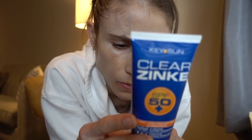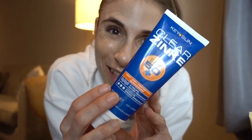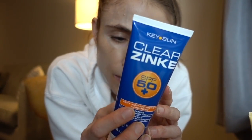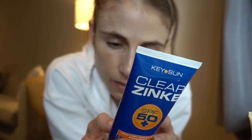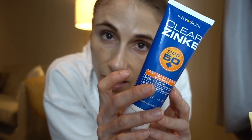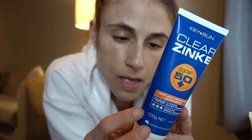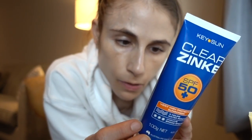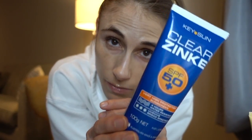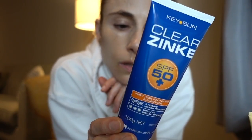Across the globe, if you will, to Australia, New Zealand, we've got the Key Suns Clear Zinc SPF 50. Now, your ranking system may be slightly different, but I believe you determine SPF the same way. I'm not entirely sure what the plus stands for. But this sunscreen is a combination sunscreen. It is both chemical and physical. This has zinc oxide as well as some chemical filters that we do not have here in the U.S. This one probably offers a little bit more robust UVA coverage by virtue of those filters. But regardless, they all need to be reapplied because you sweat them off.